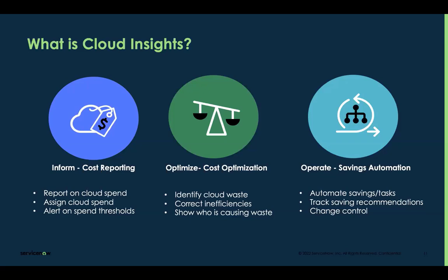Yeah, that's a good point, that there are individuals that need to understand what is the progress being made with the investment in Cloud Insights, right? So you're doing all this activity, you're saving all this money, or you have the ability to save all this money, but are you actually either A, taking action, and B, reporting the savings and success along the way?